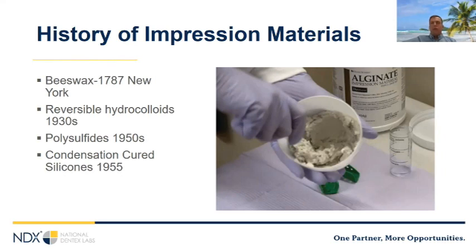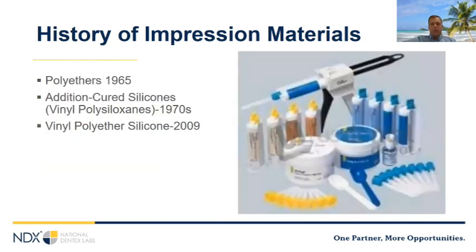So we started seeing some polysulfides and condensation cured silicones at this time. They're good materials, and a lot of the putties that we use in the dental office and the dental lab are actually condensation cured silicones. But again, pretty good, but not as stable as modern materials.